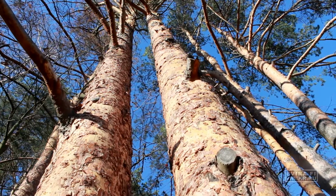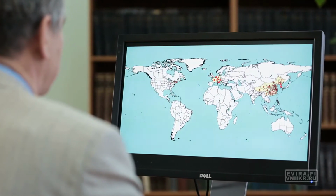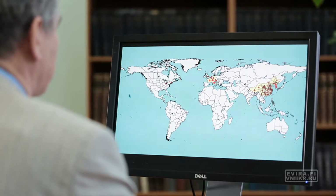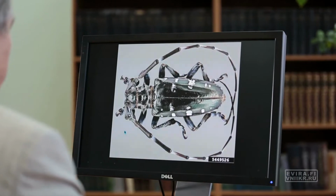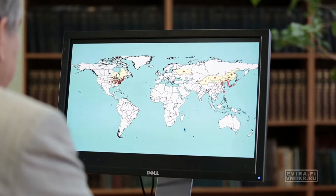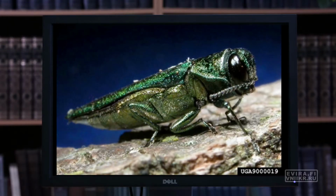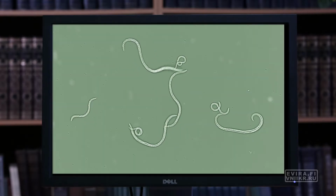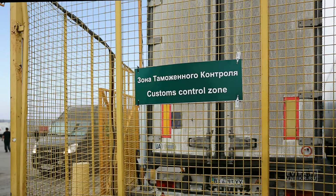Here are a few examples to consider. In the last 2 decades, wood packaging materials served as the pathway for a range of pests. The Asian longhorned beetle was introduced into the United States and Europe. The emerald ash borer was introduced into the United States and the European part of the Russian Federation. The pinewood nematode, the most dangerous pest of conifers, was introduced into Portugal.